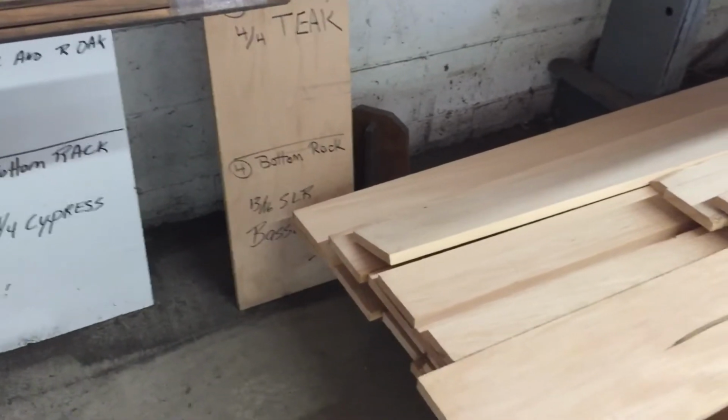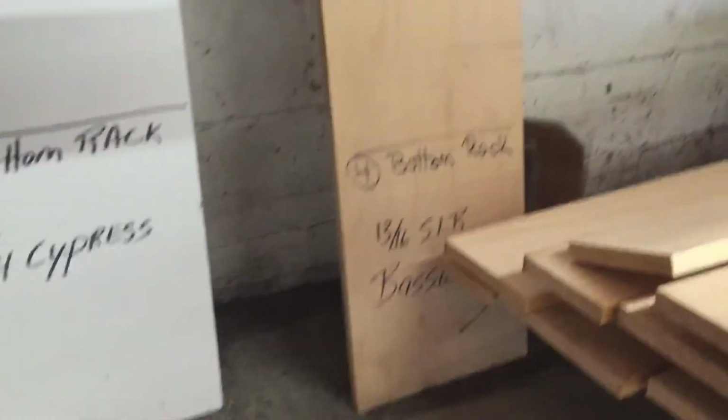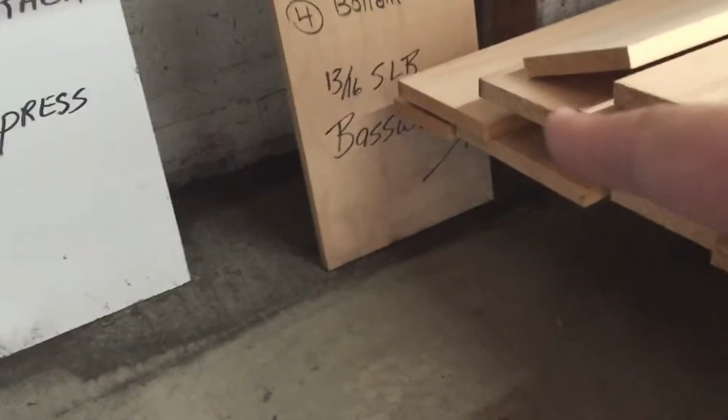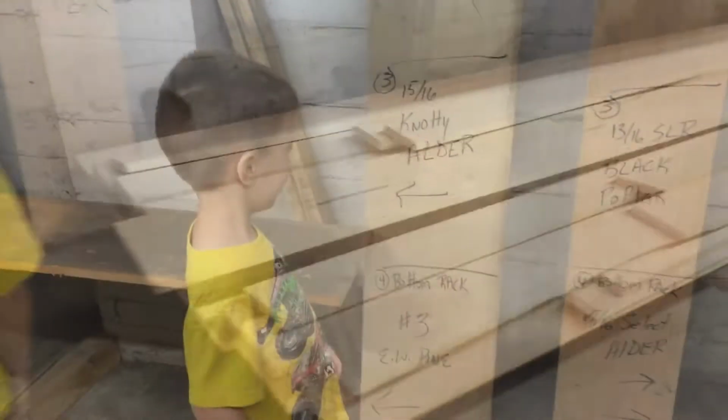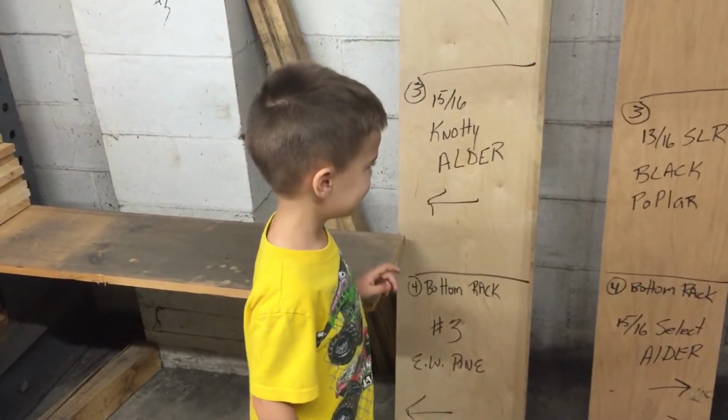Teak is very expensive. And then what's on the bottom rack? Come here. Come read this over here. What's on the bottom rack? Come this side. Right down there. What's it say? Basswood. Yeah, it's basswood. What's the word that starts with an A? Sound that out. Alder.